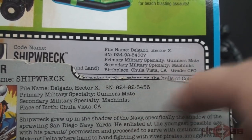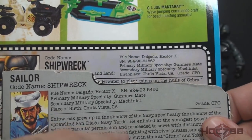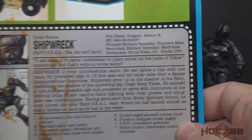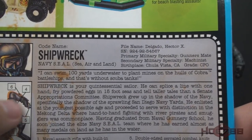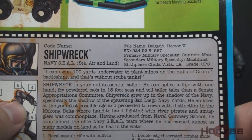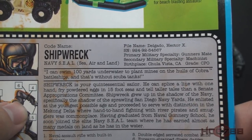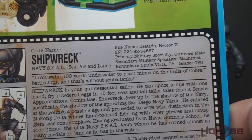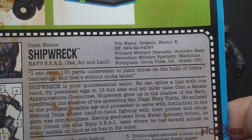I don't usually look at the serial numbers, but often they did change from one version of the file card to the next. Here we have a quote, presumably from Shipwreck himself. It says, "I could swim 100 yards underwater to plant mines on the hulls of Cobra battleships, and that's what I did without scuba tanks." Sure, and I'll bet he can commune with the dolphins too.